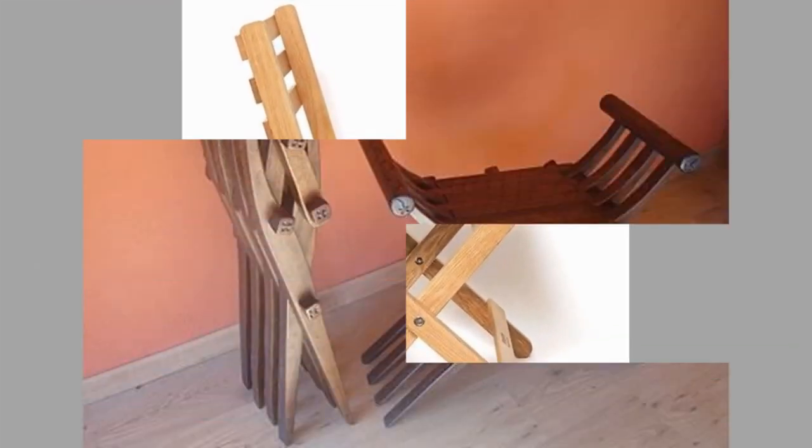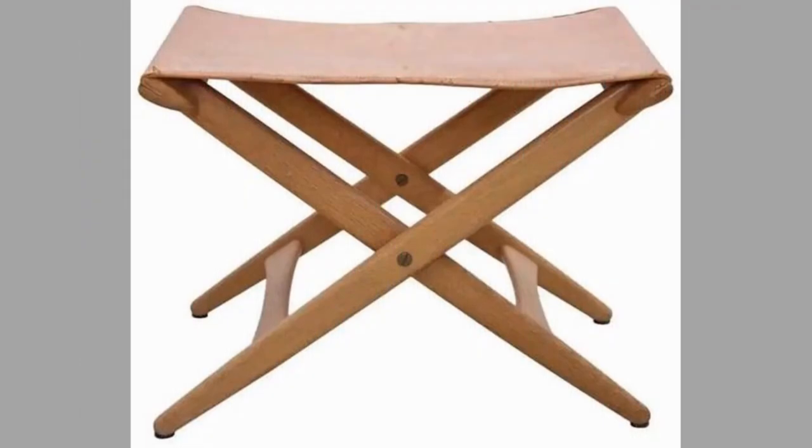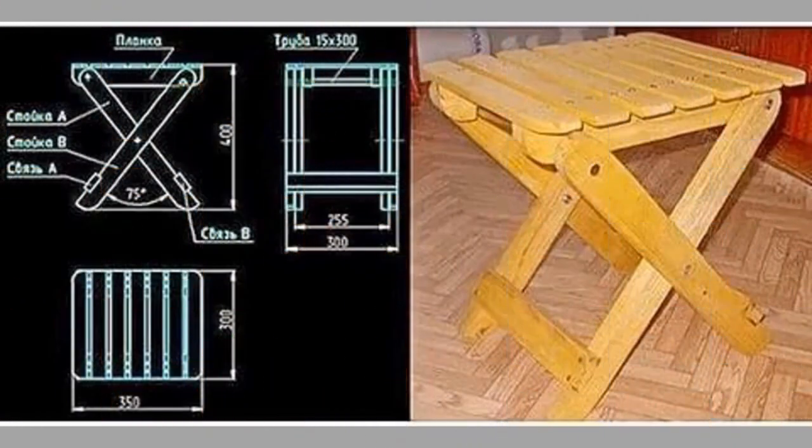Most folding stools pivot at the seat level. There are, however, several designs that fold under the seat. Side X stools consist of two X-shaped pieces with a sheet of cloth between them that becomes the seat. Front X chairs are similar to side X stools, but have the addition of a backrest.